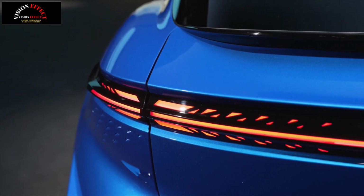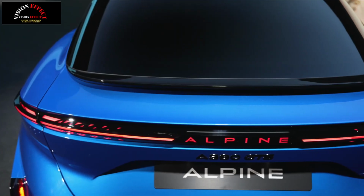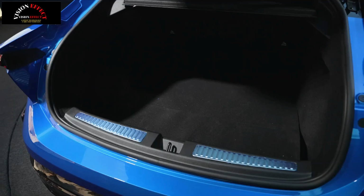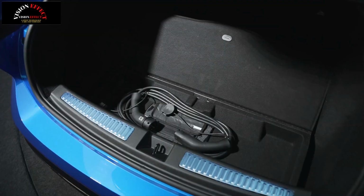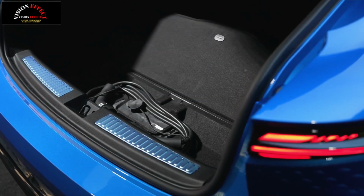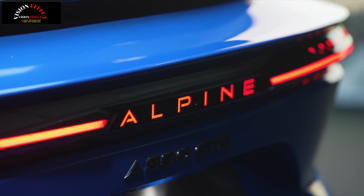It measures 4,615 millimeters, 181.7 inches, long, 1,885 millimeters, 74.2 inches, wide, and 1,532 millimeters, 60.3 inches, tall, with a 2,708 millimeters, 106.6 inch, wheelbase. That makes it 136 millimeters, 5.4 inches, shorter and 92 millimeters, 3.6 inches, lower than a Tesla Model Y, helping it land somewhere between a hot hatch and a compact SUV.